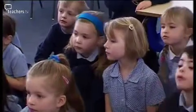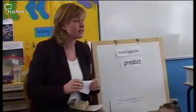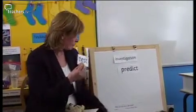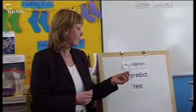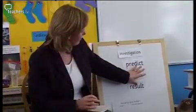And when we've guessed what we think will happen with some of these activities, then we're going to do a test to find out what happens. So I've put the word test here for you to have a look at. At the end of our investigation, we have some results. So let's stick our word results here.